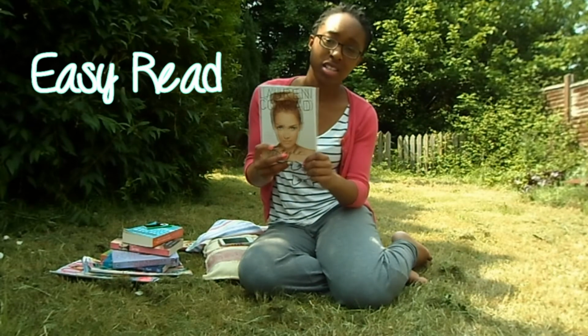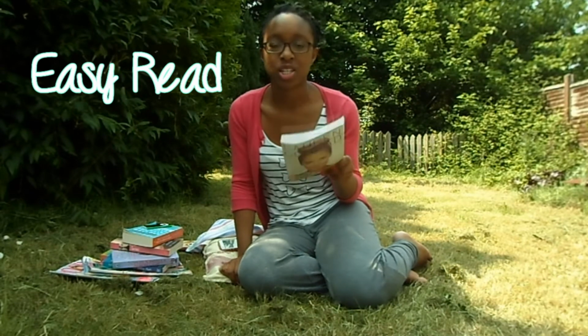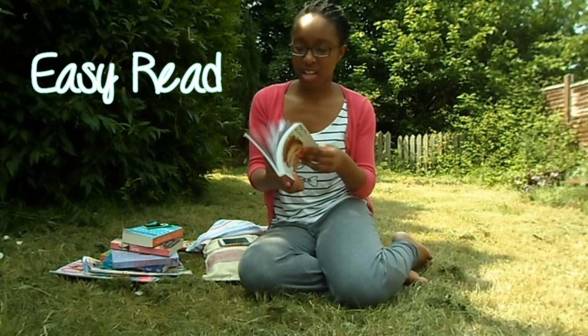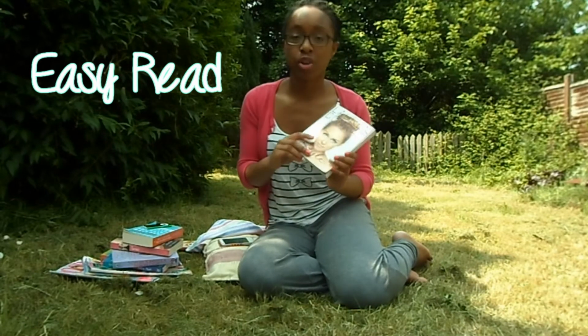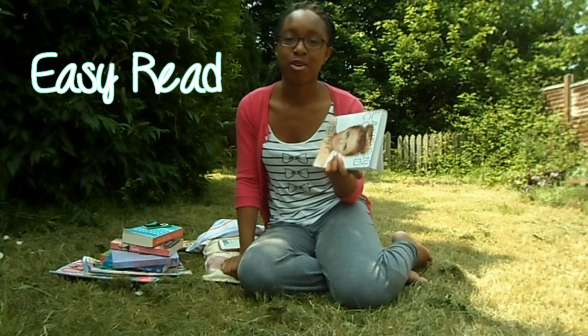I didn't actually buy this, I got this from my sister. She didn't want it and she gave it to me, and to be honest, you read it two or three times, and then it just sort of looks nice. It's one of those books that are good to put on a coffee table. It's called Style, by Lauren Conrad.